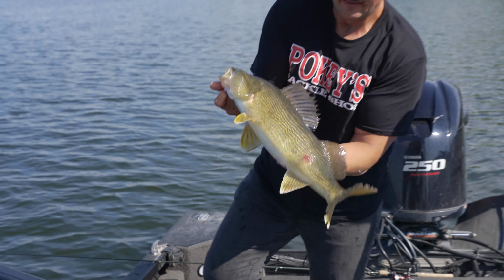Just running a bare bones Lindy rig today. Nice jumbo leech, courtesy of Pokey's Tackle. As always, boys setting it up. And we're gonna run and gun, and we're gonna try a few different patterns today. Bradley might show you his jigging skills. We'll have to see. What did you do? Bradley, what did you do?